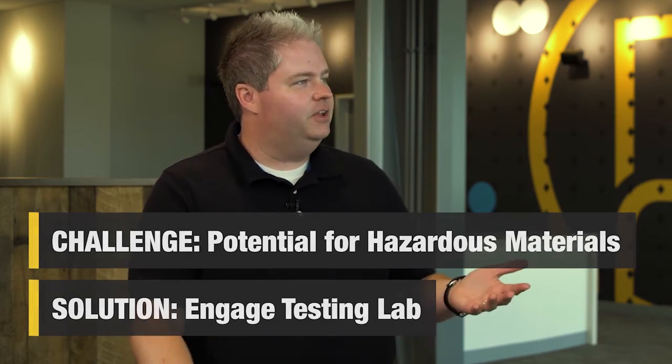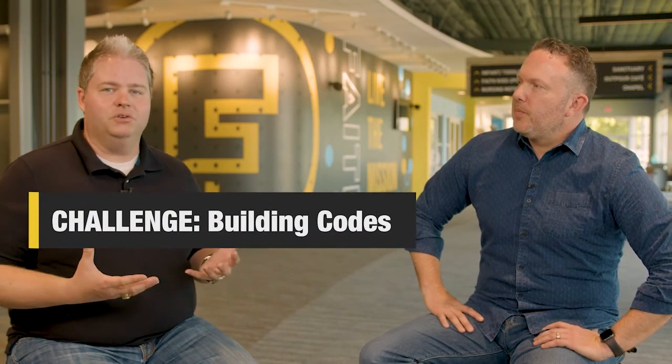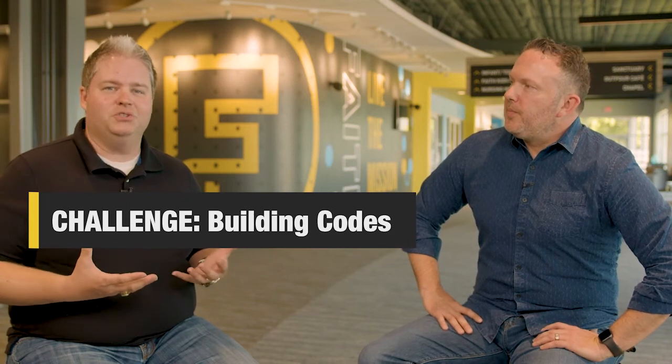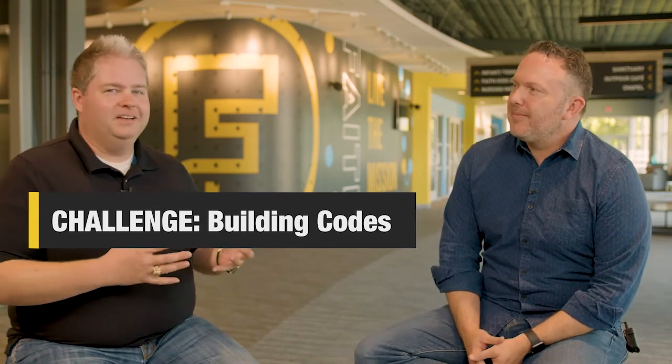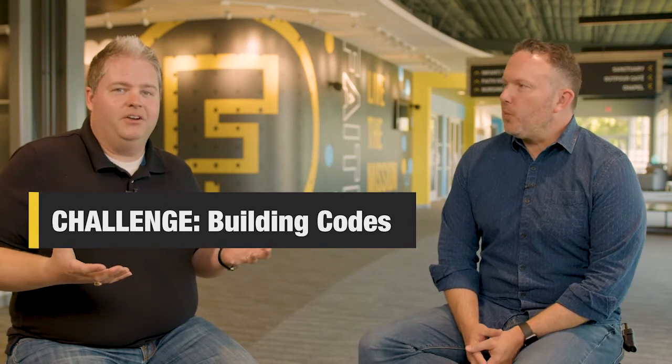Another aspect that we ran into that would be on any kind of renovation project dealing with older buildings is building codes. Whether you're building a new building or you're renovating, you're always going to be required to do that per the local jurisdiction's building codes. For us specifically on Faith Church, the challenge was we were working in an older building, and here in our local jurisdiction, which is Harris County, the rules are a little bit different and a little convoluted.